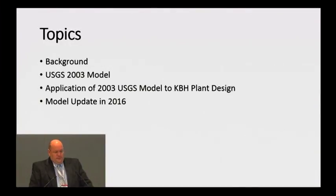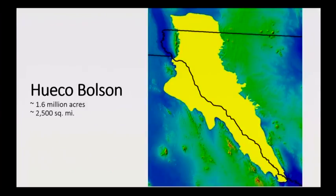I'll provide a little background, then specifically talk about two models: the USGS model that was done in 2003, and how we applied that model in the design of the desal plant. Then we also did an update of the model in 2016 and reran some of those analyses as a check to see how we're doing. We all know we're on the western side of Texas, the Hueco Bolson. It extends into New Mexico, Texas, and into Mexico. And the area that we're talking about is this portion of the Hueco Bolson.